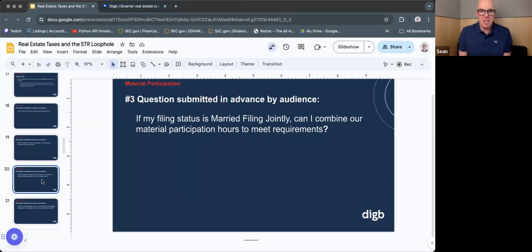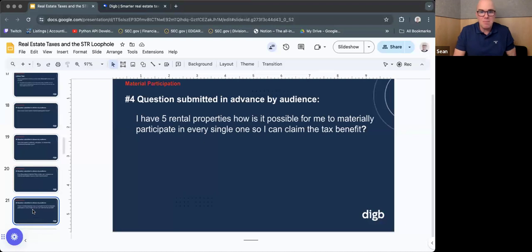Okay, third question here. This question comes up a lot. If you're married filing jointly, you're trying to hit that 500-hour mark, you're trying to hit that 100-hour mark. Can you count the hours between both people who are married filing jointly? The short answer here is yes, you can. So if you do 250 hours, your spouse does 250 hours, can you combine those hours to meet the 500-hour requirement? Yes.